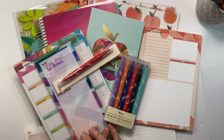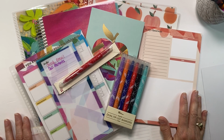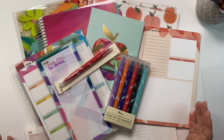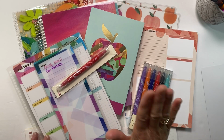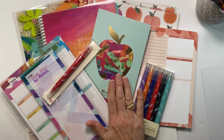Well, I hope you enjoyed this introduction to all the new things that are available, not just for teachers, for homeschoolers. Sometimes, I mean, even kiddos love these things. So I love playing teacher. When I was a kid, if I had received this sticker book, I would have been in heaven.